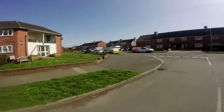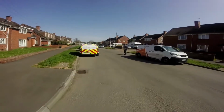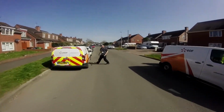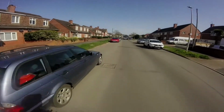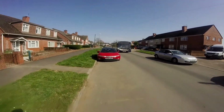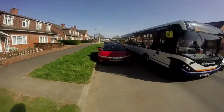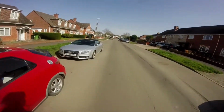Right, we are going to need to go to the left, because I just saw a sign that said to the left. Make sure I don't run over that person. Give him a berth. Let this bus go past. Yeah, just about get a bus through here. Tight gap. Tight gap.